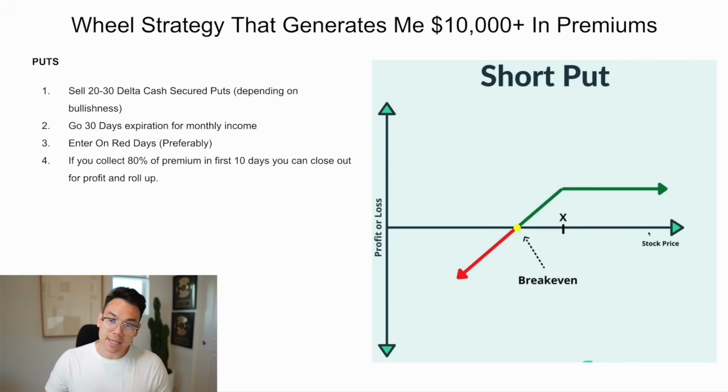So again, stock's trading at 100. We'll sell this $80 put. I'll go ahead and sell that, collect $500. And then let's just say in 30 days, the stock's trading at 99 or 92, above my 80 strike. The put expires worthless. I keep that whole $500 in premium. I do it again the next month, okay? The next month, the stock trades all the way down to 83. That's fine. It's still above my 80 strike. The put expires worthless. I collect my $500 and I do it all over again.